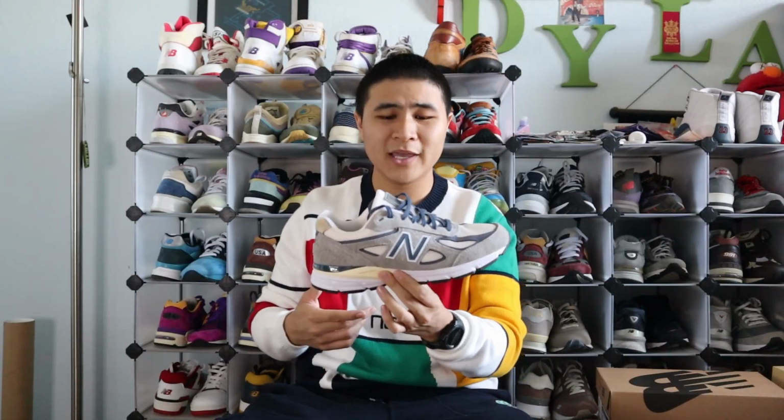And coming in at number 14 is the Teddy Santis 990 V4 in the Marblehead and Indigo colorway. This was by far my favorite release from Grey Day 2023. This same colorway dropped on 4 different models. It dropped on the V6, the 996, and the 998, all of which look pretty good, but I feel like it worked best on the 990 V4. I really like the contrast of the hairy grey suede with the accents of the indigo around the shoe. Of course, I had to swap out with the indigo laces to add yet another layer of contrast. This was a great release, and overall Grey Day 2023 was a big step up from last year's Grey Day.